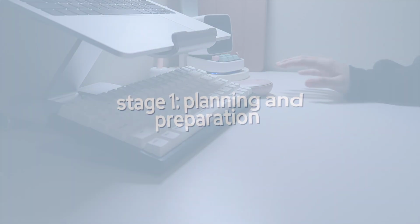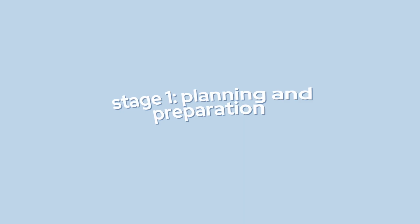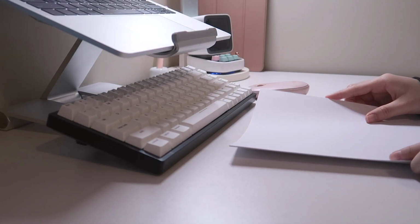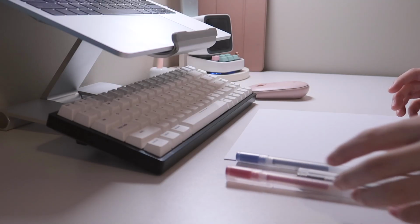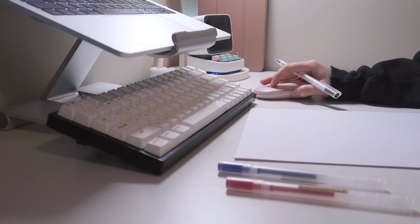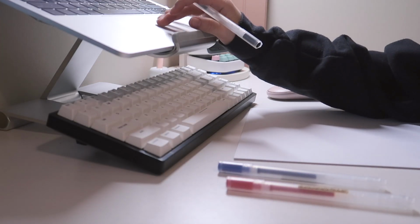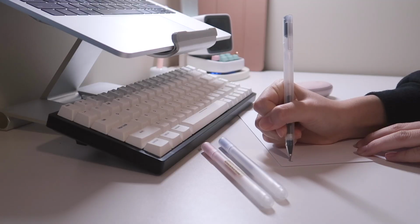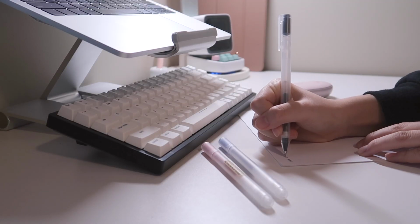Starting with the first of two stages, the planning and preparation stage. Obviously, when put in a situation like this, which I am currently in, you feel stressed, overwhelmed, and lost. And these feelings exist because you know that you have a lot to do, but you don't quite know where to get started. And so we are going to start by tackling just that.